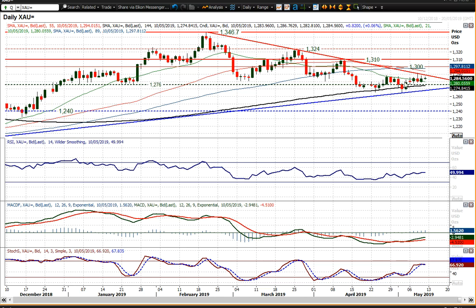Consistent run of lower highs and lower lows within that downtrend, but it's now been testing it the last few days. Not been able to break the downtrend, I might add. However, there is a very slight positive bias within this recent consolidation. But I would still suggest that this is going to be a rally that gets sold into.